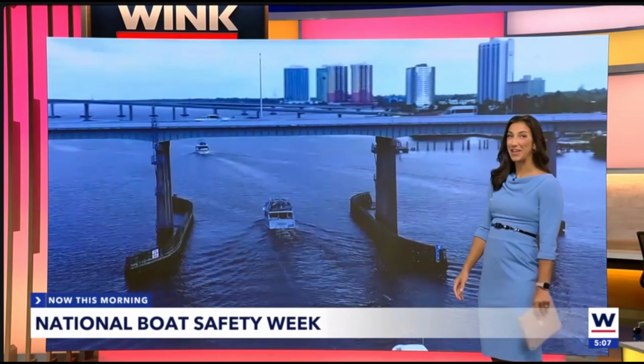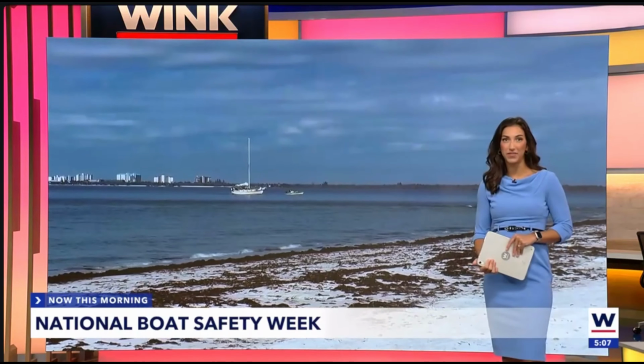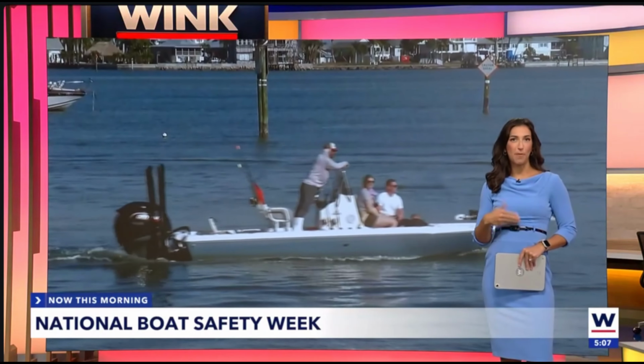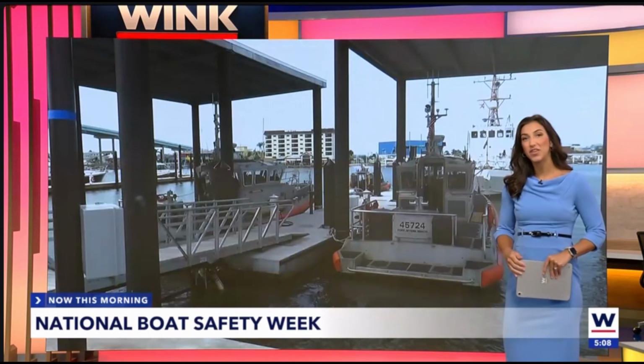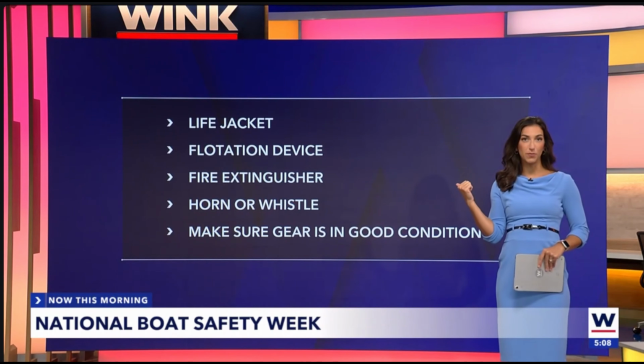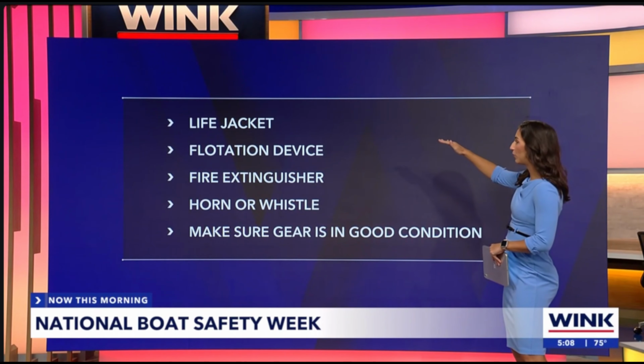Thinking about getting out on the water for Memorial Day weekend, right? It's National Safe Boating Week, though, and Florida Fish and Wildlife says now is the time to brush up on that safety checklist as we head into the unofficial start of summer. FWC says if you're heading out on the water this weekend, you want to make sure everyone has a life jacket. One for everyone should be on board.